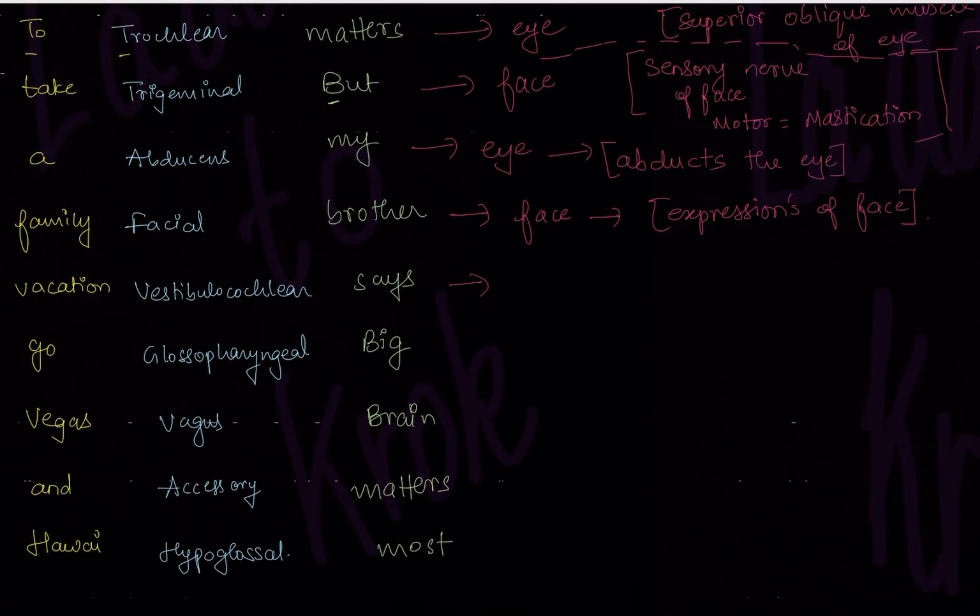Vestibulocochlear is for your ear. And what is the function of the ear? Can someone tell me? It is hearing and balance.